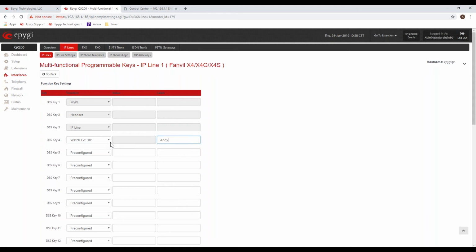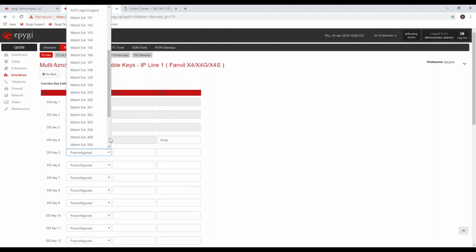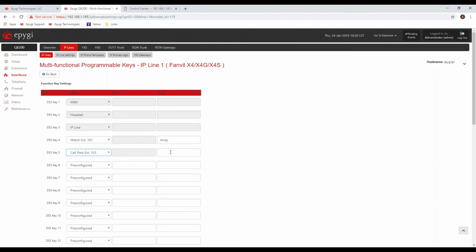So you'll recognize that the name is being BLF. You'll be able to see the activity of this extension 101 when it's configured as a watched extension. When that extension 101 is on the phone, the key will be lit. When they receive a call, you'll see it flash or ring. And if you want to make a call to that user, you can just press that key, also referred to as a DSS type key. All right, then you can assign other keys, for example, a call park extension. We'll just call it park 1. So you can very easily park a call.